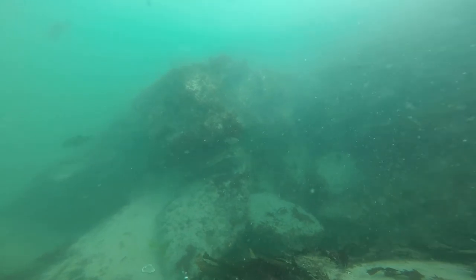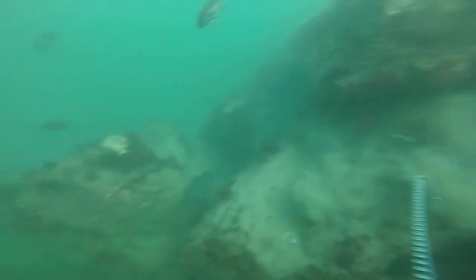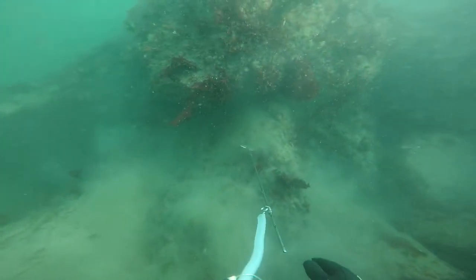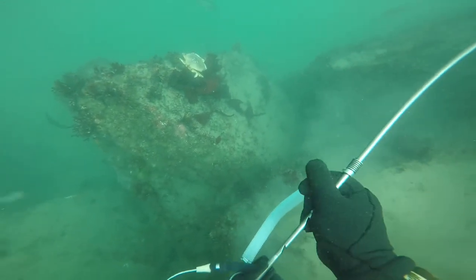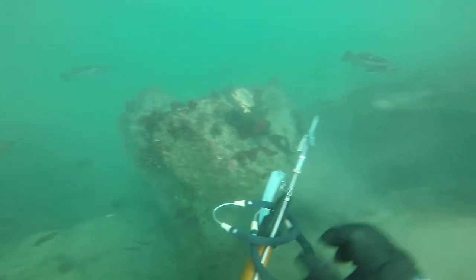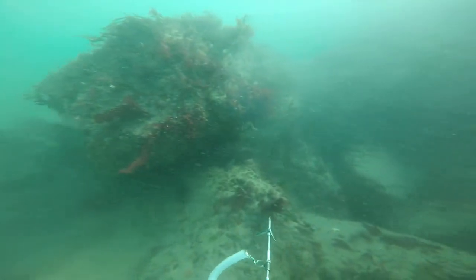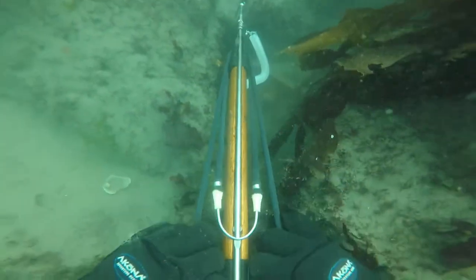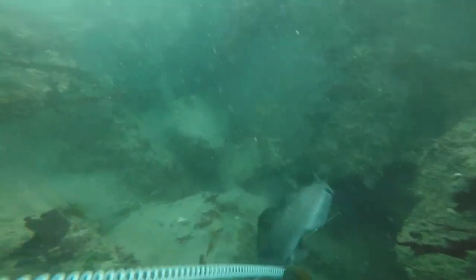I am sure the clarity of the water today is what's making me miss everything. I'm used to the water being about 4 foot visibility. That's my only experience. I don't even have it. That was just horrible. Nice ling. Perfect eating size.